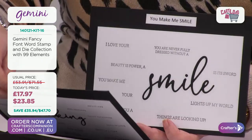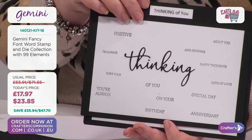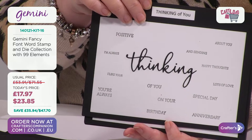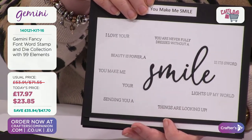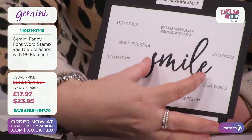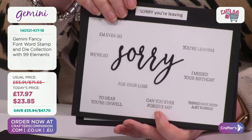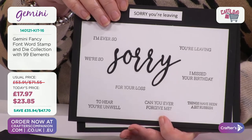And buying through, oh, did you say thinking there? I love that. You're always thinking of you on your birthday. You could put thinking of you on your anniversary, thinking of you on your special day, and so many different ways of putting that together. And don't forget, buying three, getting six free, getting nine in total. And these are a really good size. These are going to make a statement, a central statement on a 6x4 card or on your 5x7s and larger cards, maybe your scrapbook pages, or maybe even on a gift tag for a gift. They're going to look phenomenal.